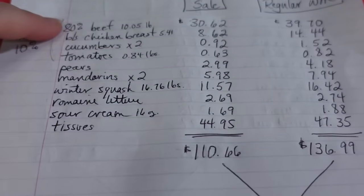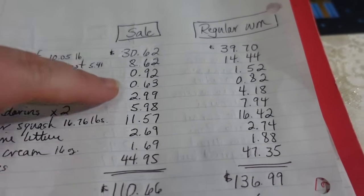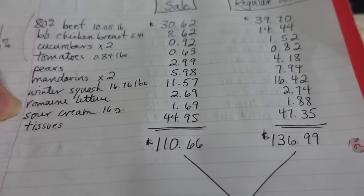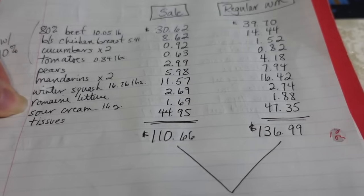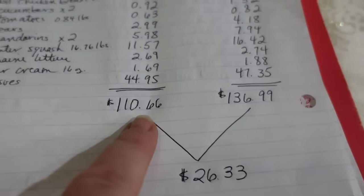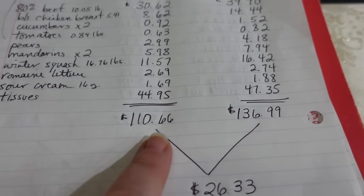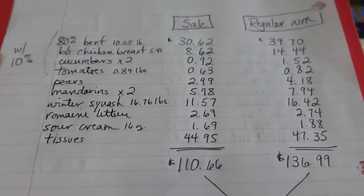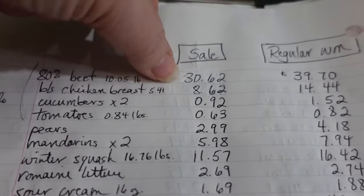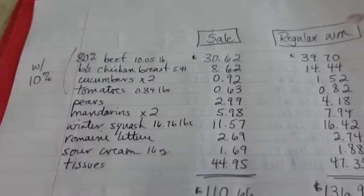So right here are the items that I purchased and the sale prices that I paid. Well, not necessarily all that, because the romaine lettuce and the sour cream over here were just regular Aldi prices. But you get the gist of it. These are the prices that I paid. Came to $110.66. That's not with tax included, but it does include the 10% extra that Ten Box adds on there. So these prices do reflect the Ten Box addition of 10%.